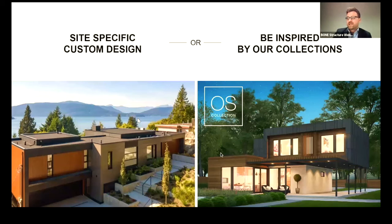So first is that conceptual design. On this, we kind of have option 1 or 2. Option 1, the custom design, is the most common option with Bone Structure. But we also do have some collections and inspirational plans on our website that people can choose from. And it's whether you want to choose the plan in its entirety or take ideas from that plan and merge them with your own ideas or some other plans.